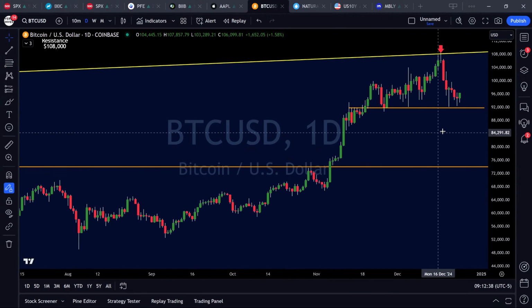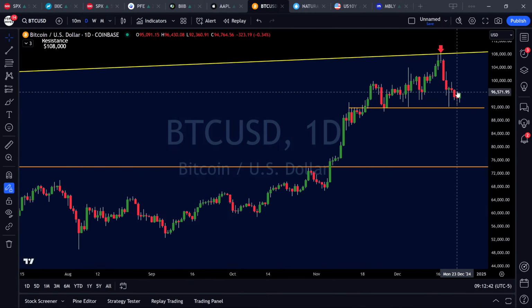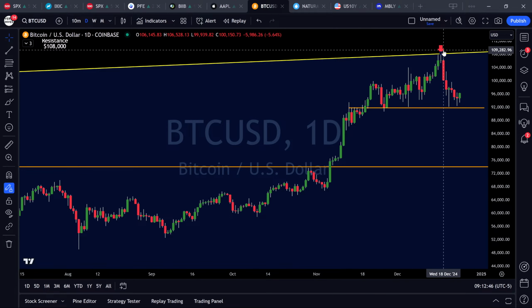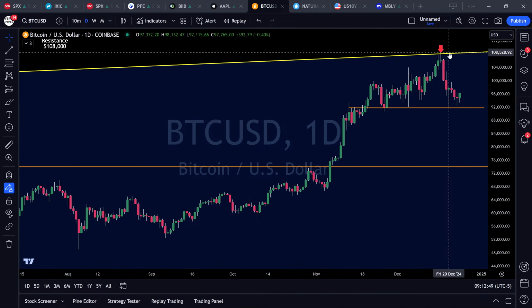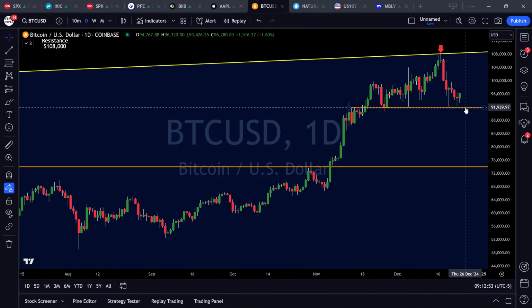Now, Bitcoin, if we take a look at the chart here, it is bouncing once again off that key 92,000 area of support, getting a little bit of a move up here. So right now, and we talked about this yesterday, you have resistance at 108, which has been perfect, that level I gave you guys, and support also at 91 to 92, which has also been perfect.